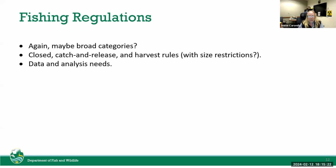So again, I think the policy is meant to provide some high-level guidance. So maybe what it will do is go into types of regulations that may be appropriate for a certain situation. Or maybe it will talk about what type of information is required when changing a rule, or when it's appropriate to change rules.